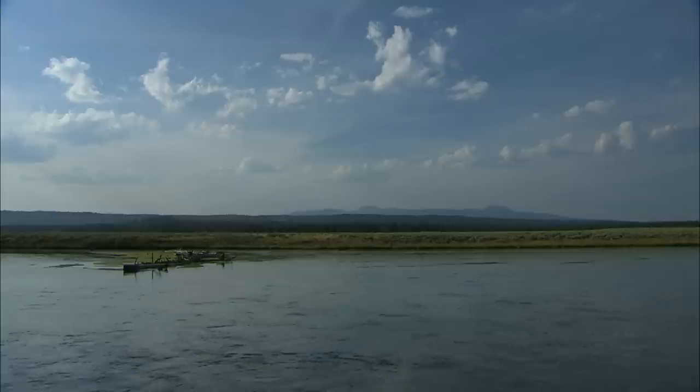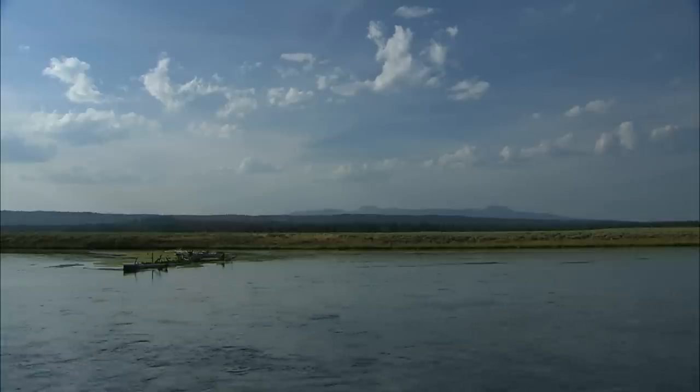Well, that's originally what national forests were founded for, was to protect our water supplies. And the amount of water that comes off of this country is truly amazing.